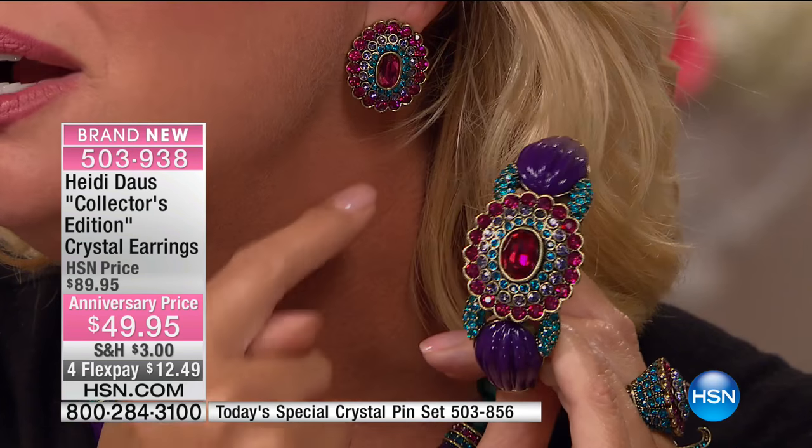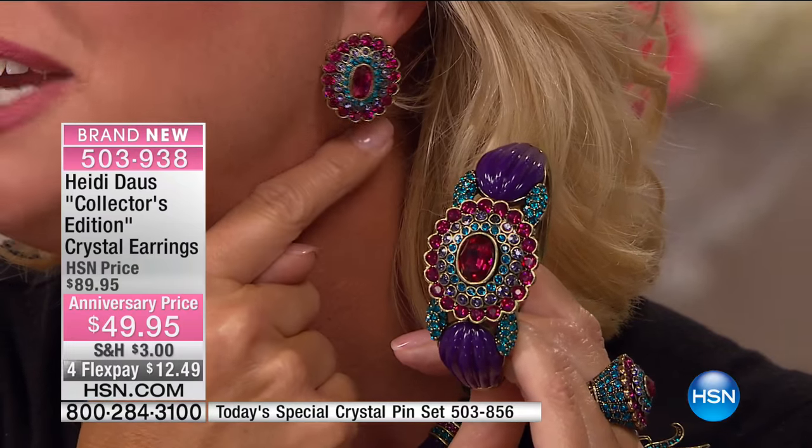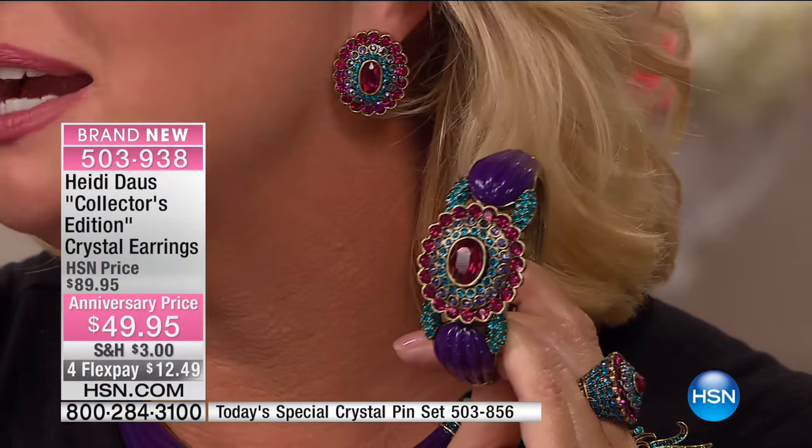We have these available for you in pierced and in clip-on. But I wanted to show you what Heidi just mentioned. Do you see how that center portion on here works back to the matching earring? Gorgeous. Never tried Heidi's earrings at $49.95, an anniversary price that's only for today. We won't repeat that. They're normally $69.95.